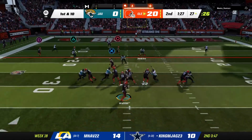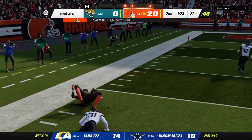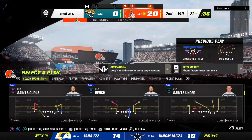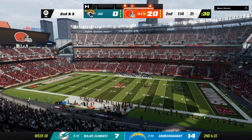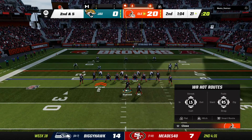Faking the give, now Watson. It's a short one here, complete to his tight end. And he's brought down here just outside of the 20. That's a staple of this offense. Drag route to the tight end. Yeah, he's unable to use his size to break off much more yardage after the catch, but still an effective gain nonetheless.